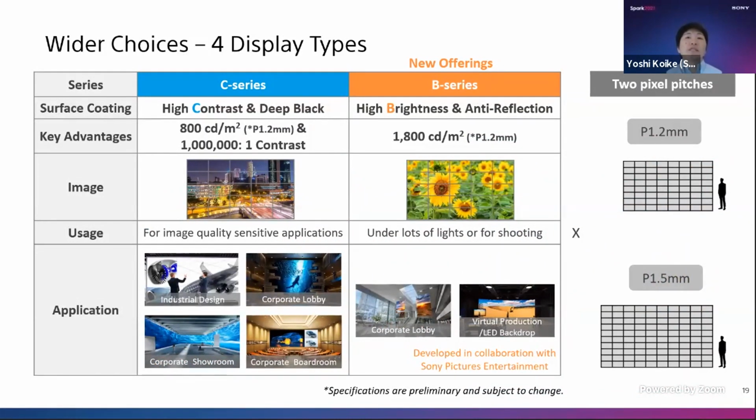And also, to widen our customer reach, we are going to have a total of 4 display types. First, we will have 2 series with 2 unique characteristics. C series represents high contrast and deep black coating, and B series represents high brightness and anti-reflection coating. Second, we're going to have 2 pixel pitches, 1.2 and 1.5 millimeter respectively.